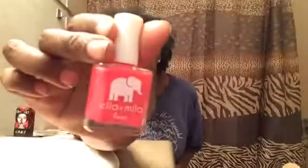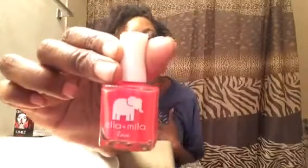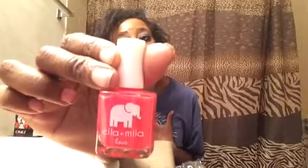Oh, we got here from Ella and Milla Love. This is some nail polish in the color Wild About You. Like that. And this is a nice bright pink color. I love elephants. Elephant is my sorority mascot. So I'm partial to elephants. There's nothing on there, but I love this because there's an elephant on it. So already this is my favorite thing in the box because I love it. Because I am a sucker for packaging.